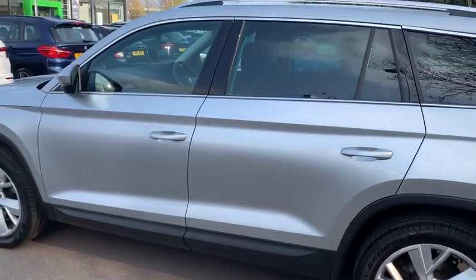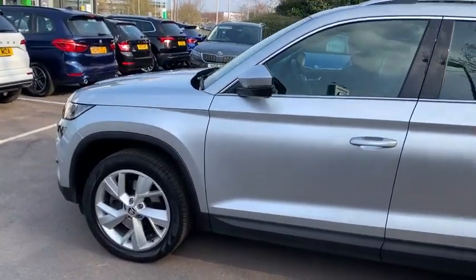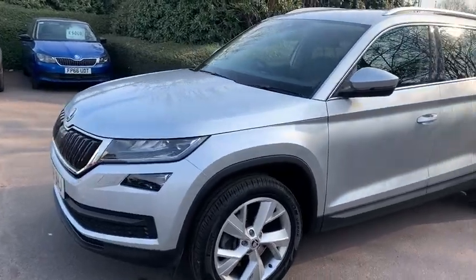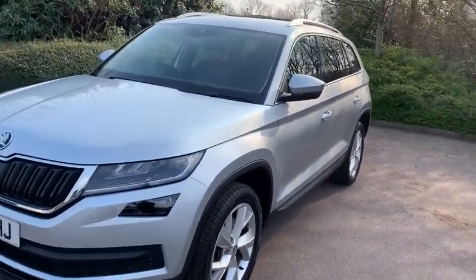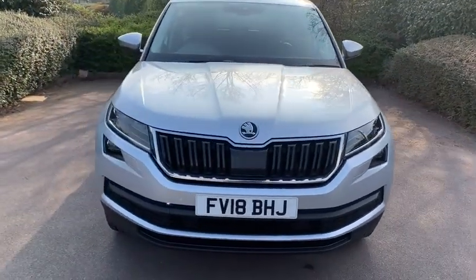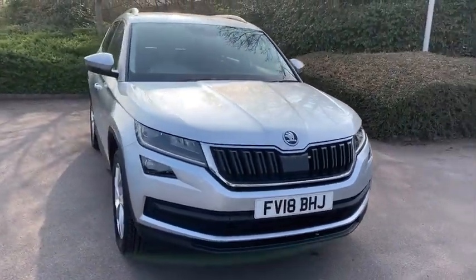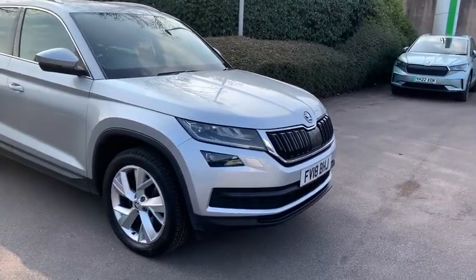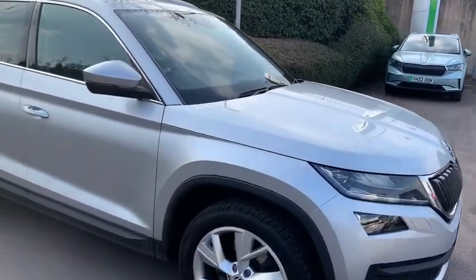Now this car no longer has any manufacturer's warranty on it, however it does apply under our Skoda approved used scheme, meaning that it comes guaranteed with at least one minimum 12 months warranty and roadside assistance, which can be topped up to 2 for both if you decide to take out one of our many finance packages. Now let's take a look inside.